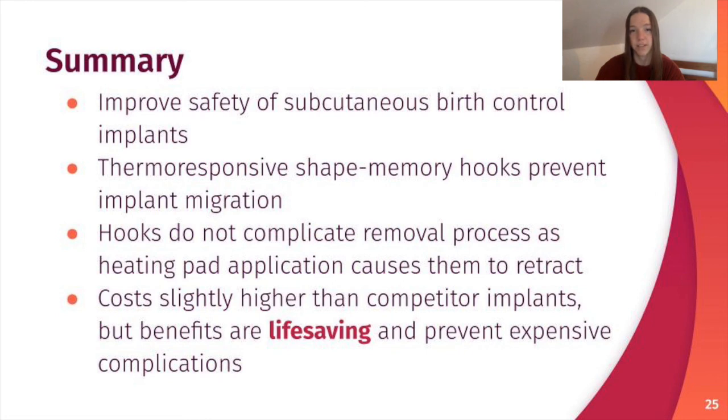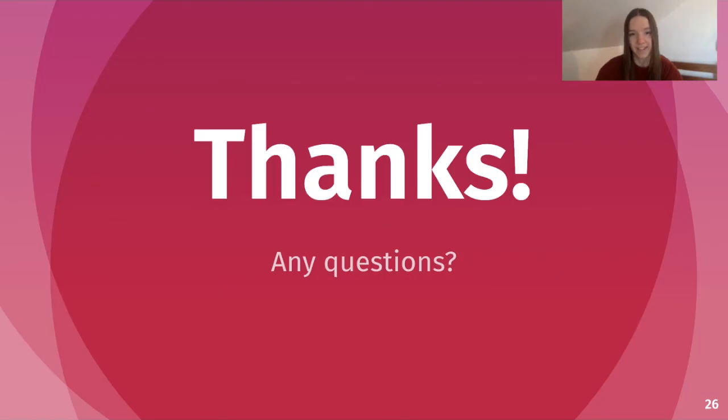Through reducing implant migration, our device will improve the safety of subcutaneous birth control implants. Our novel thermoresponsive shape memory hook technology prevents device migration, but still enables an easy and uncomplicated removal process, as with the application of a cold pack, they retract, leaving the smooth surface of other birth control arm implants. Additionally, although production costs are slightly higher than the competitor arm implants, the benefits of our device are life-saving and prevent expensive complications.